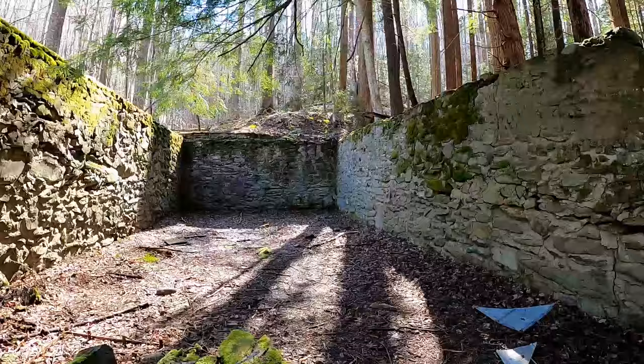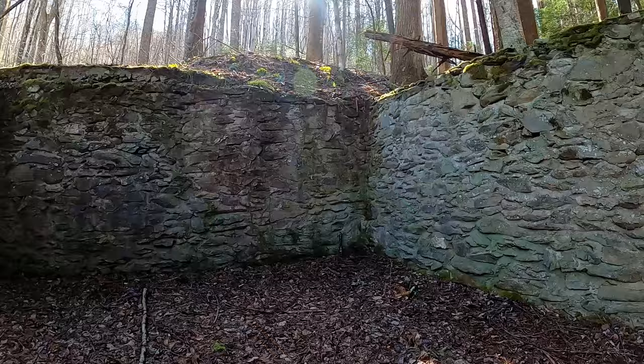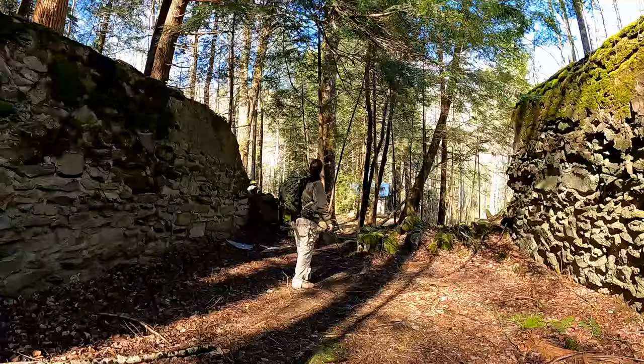Yo, check this one out. It's like a basement. Dang. Maybe it was like an underground house, like a Frodo Baggins house. I don't know, I think this was a house. A garage? For their horse and buggies. I mean, what are these two huge pipes for inside?